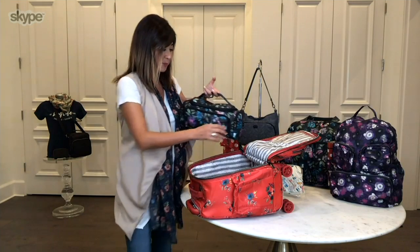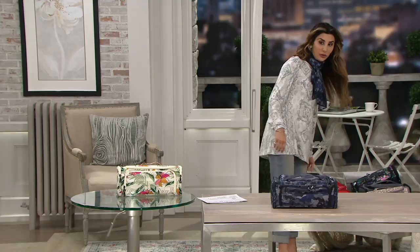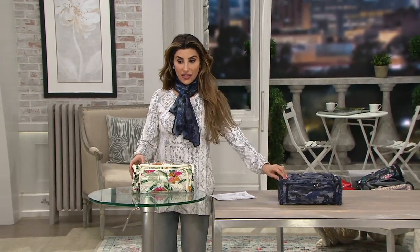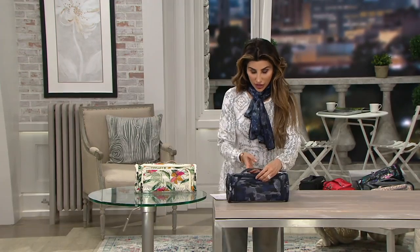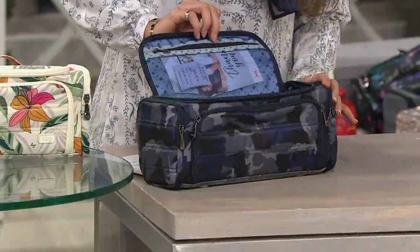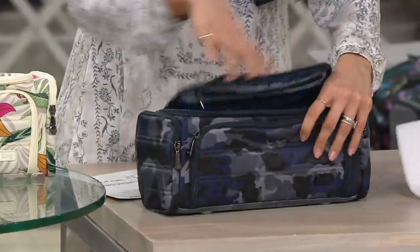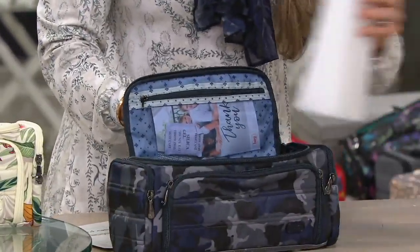Well, Brush Black is gone. If you want the Lily Sand, 800 remain. 400 remain in that camo navy, and that's it. I will show you what the lining looks like in both of these so you have an idea. If you get the camo navy, that's the clover lining inside. Okay, there you go. So there's your clover lining. Again, very gender friendly.